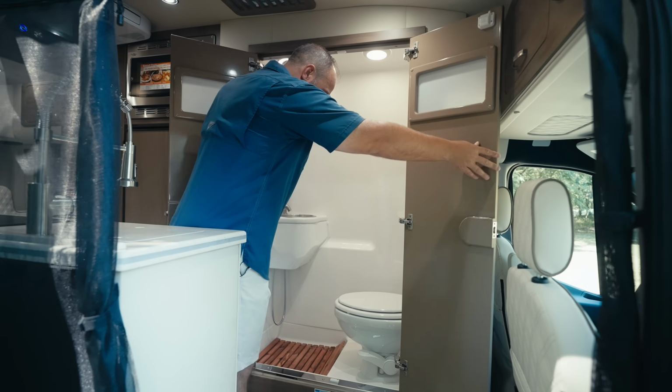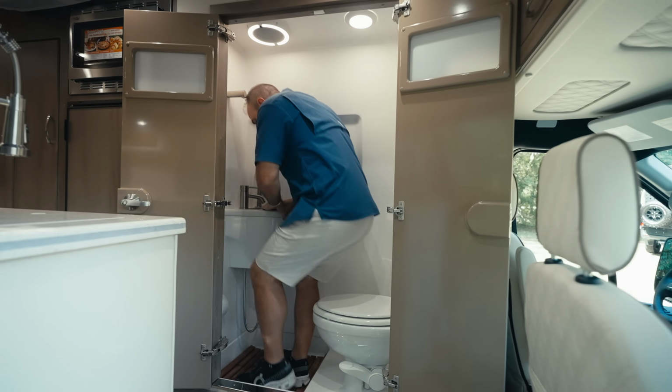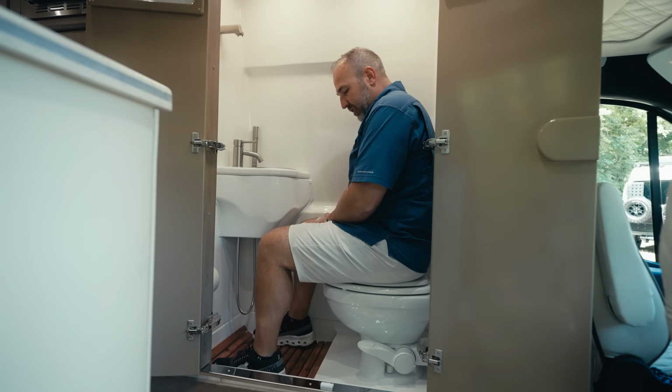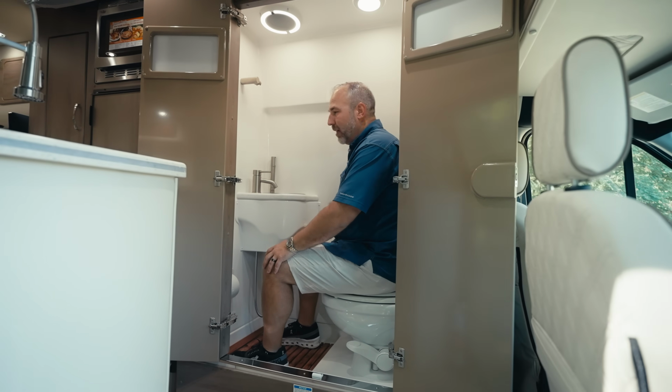So both these doors open up wide to where you can come in here, you can sit. They give you the very fancy teak floor there. Come in here, sit on the toilet. Like I said, I'm 6 foot tall, 236 pounds this morning.